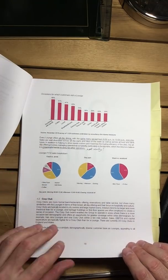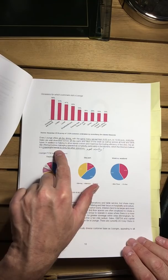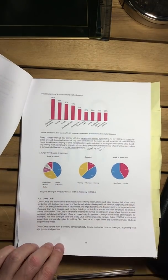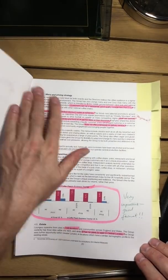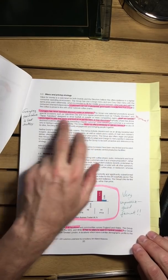All-day dining. They're claiming here that doing all-day dining is a meaningful barrier to entry for other operators. It really isn't. So I don't agree with that. Lots of places do food all day. Menu and pricing strategy, blah, blah, blah. This caught my eye here.